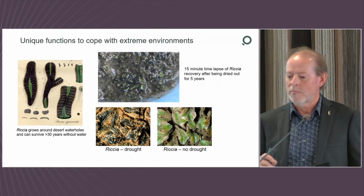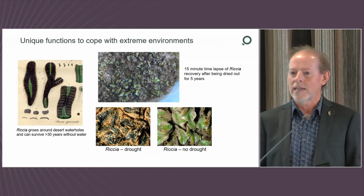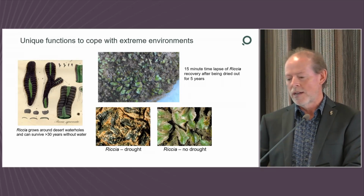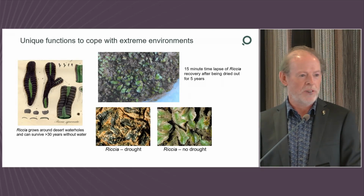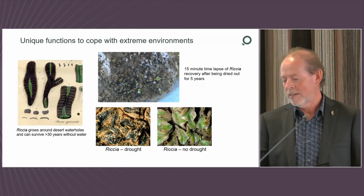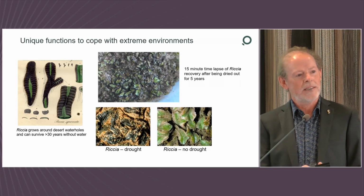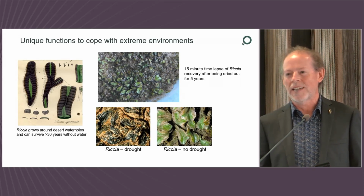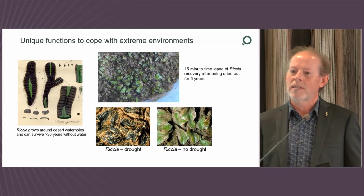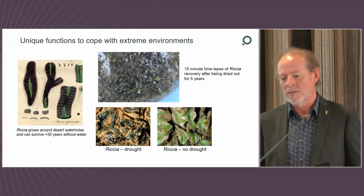And I'll leave you with this one example. This is a species from the Australian outback that lives around waterholes. And as they dry out, it dries out itself and curls up into intensely pigmented capsules. And people have left them dried out in a bench drawer for 35 years. And then you can add water and they'll grow again. And this is work from my collaborator. He left some dried out for 5 years on a bench, added some water, and in 15 minutes, they've uncurled, they're still green, and they're growing again. And the key thing there is probably those intensely pigmented cell wall pigments that we discovered that are screening out the white light, but also giving defense against pathogens and maybe water loss as well.